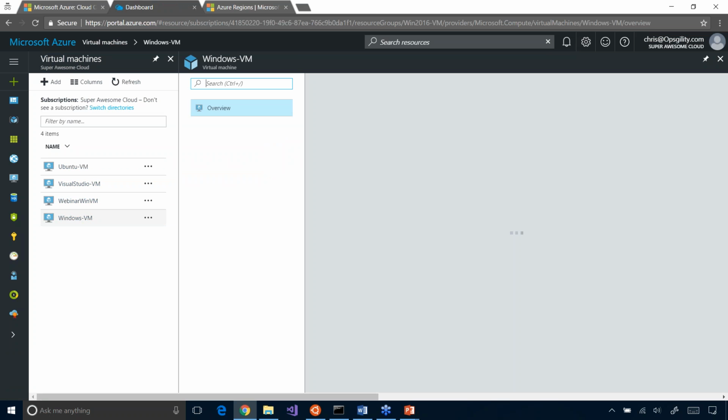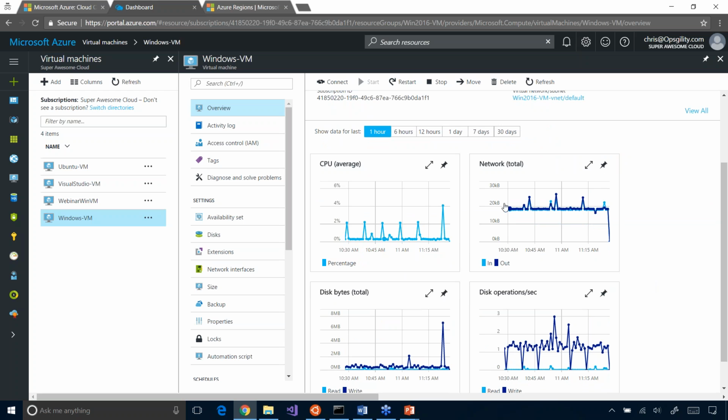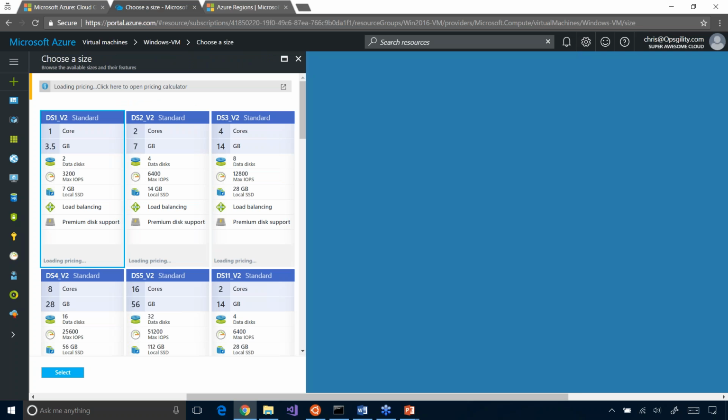So I'll click on this Windows VM one. This is an identical Windows Server 2016 Datacenter VM that I created previously. On the overview pane of the virtual machine blade that I'm seeing here, I can monitor and manage this virtual machine. I can look at the CPU, disk, and network usage. I can go to an activity log to view any activity on this resource in Azure. I can diagnose problems. I can click on disks to add additional data disks to this VM, or I can click on size to go and change the instance size for this virtual machine at any time, even after it's been created.